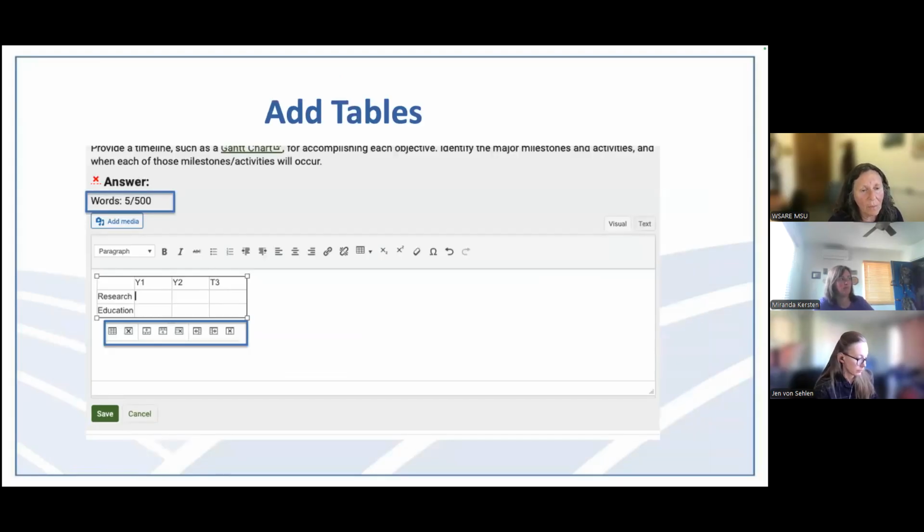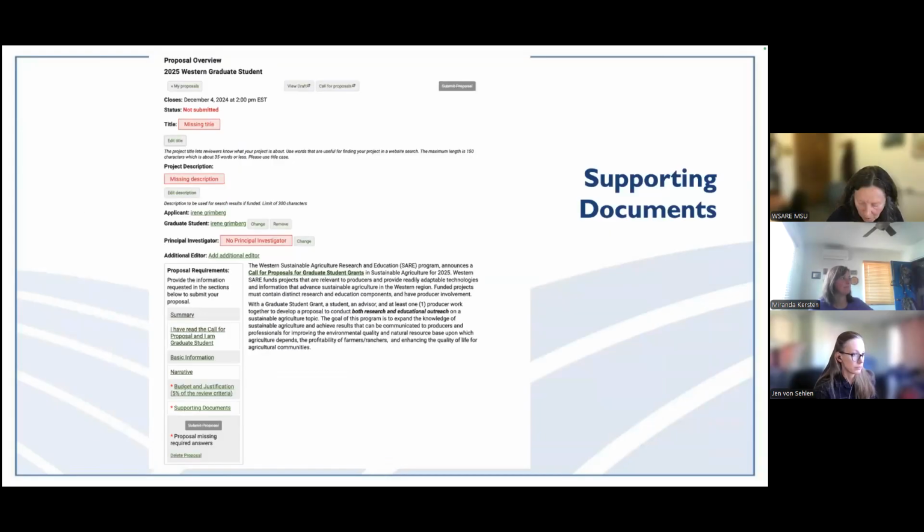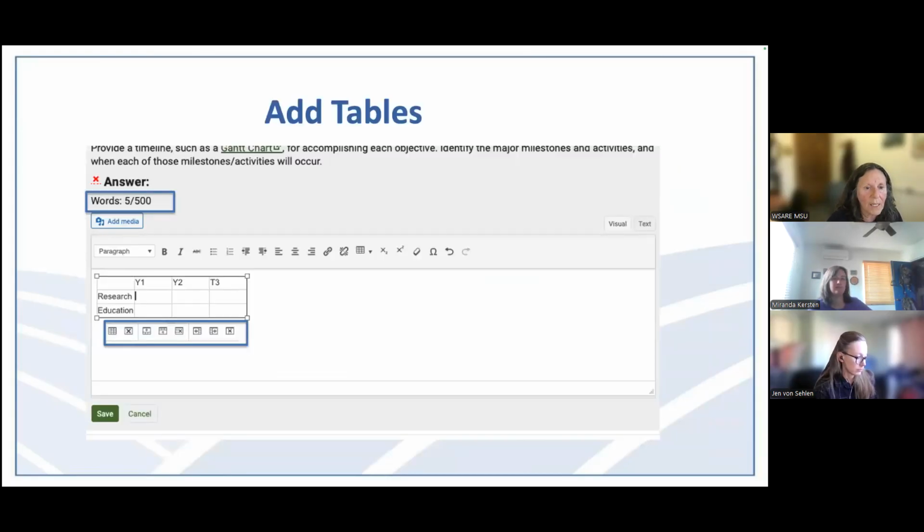Add tables. You might want to use a table, for example, for the timeline. This is super important. Really try to use the table feature. Oh, sorry, I forgot to mention, the table feature is this one. I forgot to put a square. So try to use the table feature. This is super important. The size of the columns and also of the rows will adjust to the text you enter.